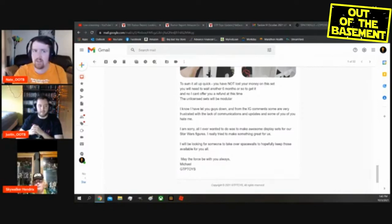By the way, chat, can someone tell me how much Space Walls were when they came out? Because that's the other thing I'm curious about, because I don't remember exactly how much they were. But yeah, Left Coast, I know the new set will be modular, by the way, but I'm pretty sure when the original set was announced, he said it was modular, and then never said anything else until this.